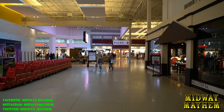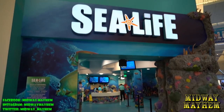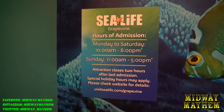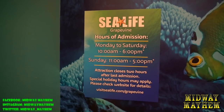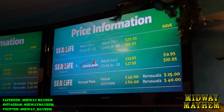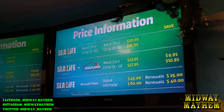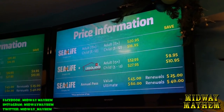So unlike the other Sea Life location in Orlando that we've been to, this one is in a mall. And we have the entrance right here, big old Sea Life sign. Here are the hours of operation. We have Monday to Saturday, 10 a.m. to 6 p.m. Sunday, 11 a.m. to 5 p.m. All right, so just in case you're wondering about the pricing, adults are $20.95, children 3 to 12 are $16.95. You can also combine it with a Legoland Discovery Center ticket for just a little bit more.